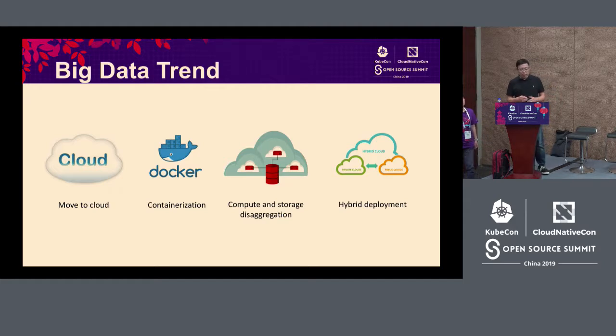So it has to migrate to the cloud, and also integrate with K8s, because a lot of the workload is transferring to containers.